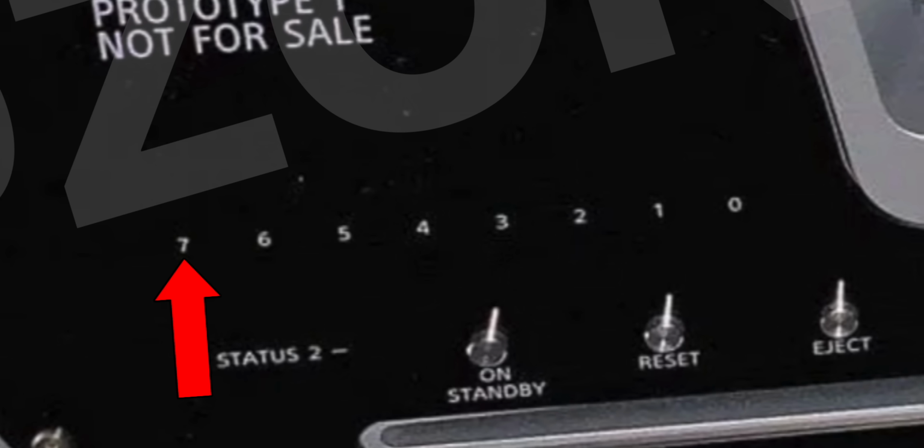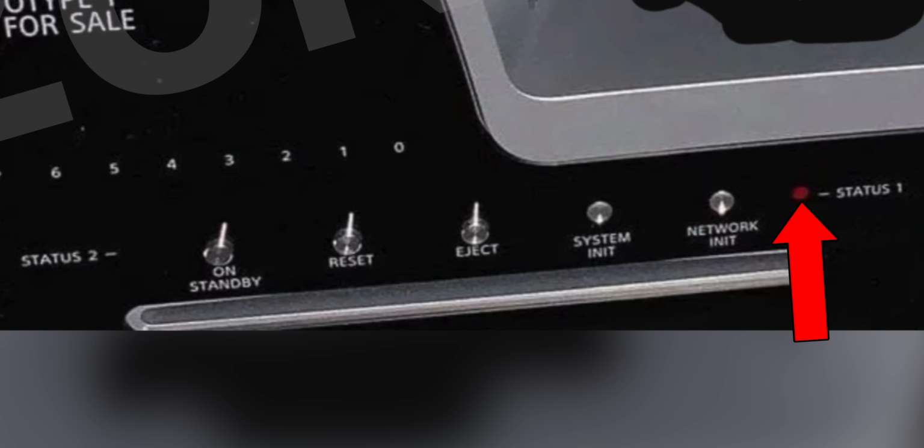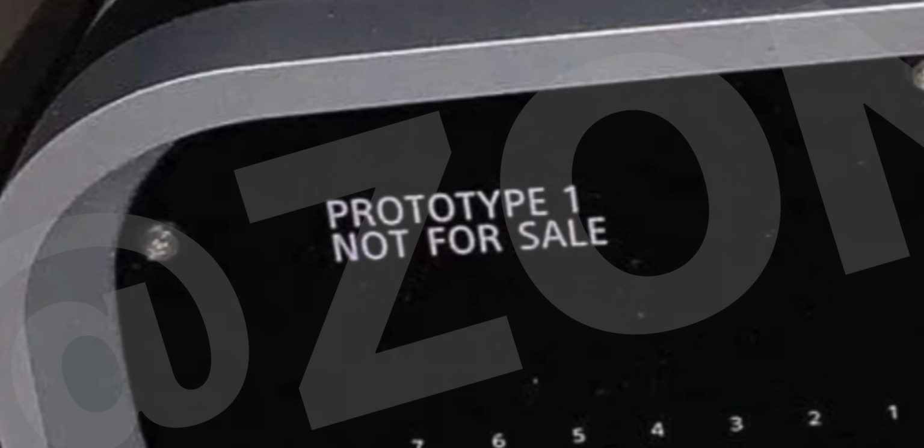Now, there are a few more details in this image that weren't really visible in the patent. For example, we have a few more light indicators, from 7 to 0 on the left-hand side, which probably shows the number of controllers connected, or even more likely, the number of CPU cores being used, or something along those lines. We also have 2 more status lights, status 2 and status 1, and 1 appears to actually be lit up. And then we have a hidden serial number and some sort of QR code, I think, on the right, and the label saying that this is a prototype on the left. So prototype 1 in this case, and that is not for sale.